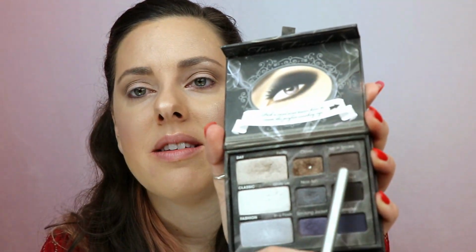So I'm gonna go ahead now with the shade Up in Smoke, and that is the darker brown. You can use this shade or any others that you like that are just a bit darker. And this is where I really try to stick to just the outer corners, just in the crease. And I am still using a fluffy brush for this to make sure it's really blended and diffused.